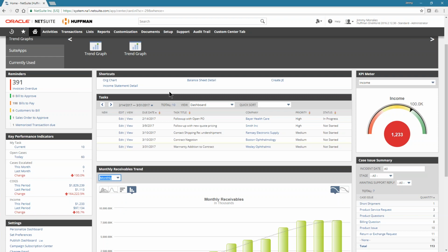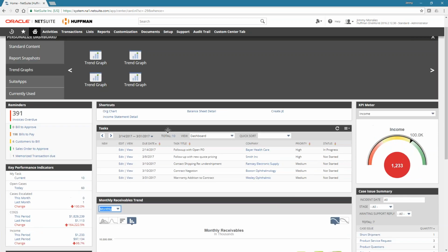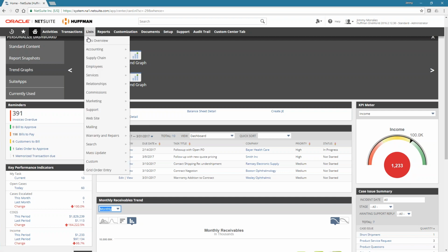So we have our saved search. However, that saved search just gave us the top industries that we're performing in. In this case, we need to create a new saved search that gives us the total sales for that specific industry, in this case, wine and distilled beverages. So we're going to go over to our lists and hit Search, Saved Searches, New.